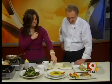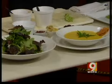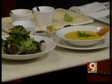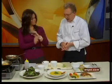Is there a tip to doing a butternut soup, like getting it that creamy, in a food processor? Roast your butternut squash and pears, throw it in a food processor, puree it. And sometimes we pass it through a sieve, just through a strainer. Exactly.